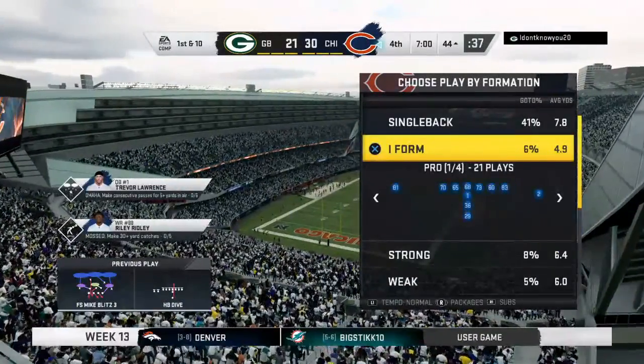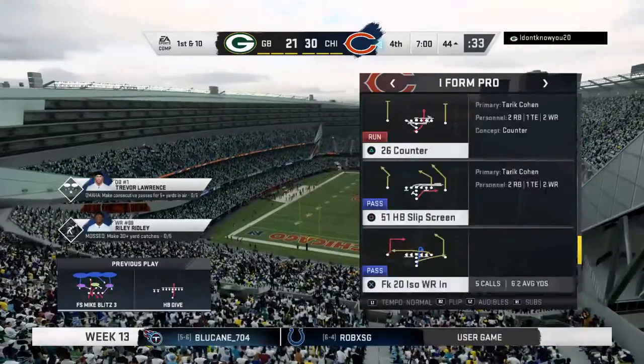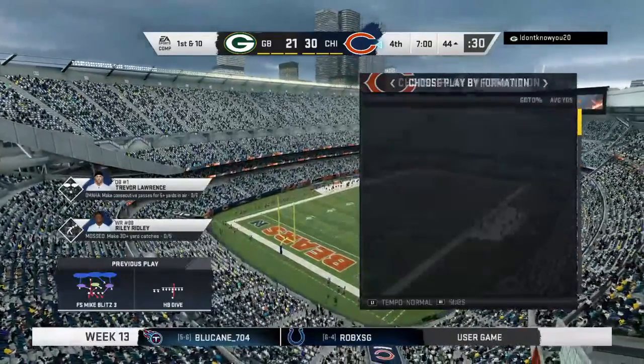Back now at Soldier Field. It's Bears football here. They also have the lead as we begin quarter number 4.